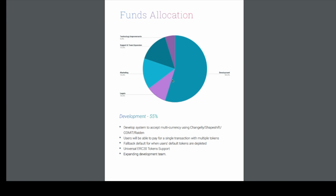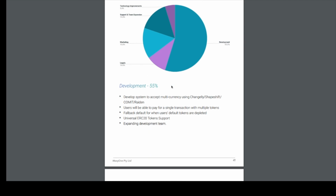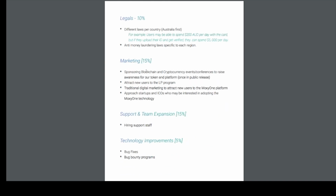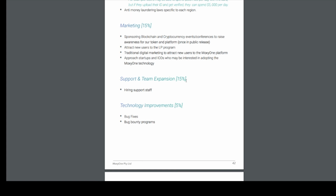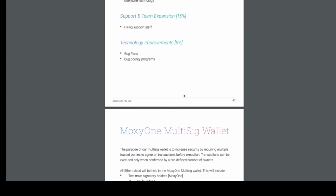Binance have a couple, but KuCoin is really picking up all of the ICO tokens. So here's the fund allocation breakdown. The development team gets 55%, 10% for the legal, 15% for marketing, 15% for supporting team expansion, and 5% for technology improvements.